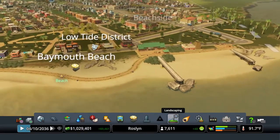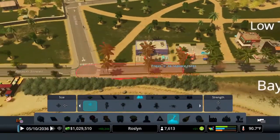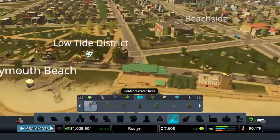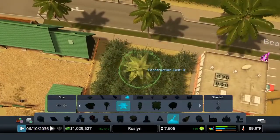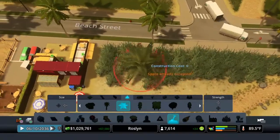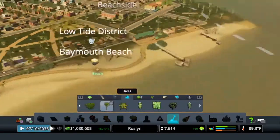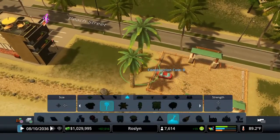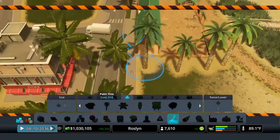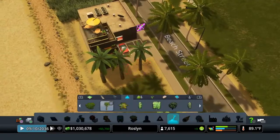Okay. I mean, I don't hate it. Low bar, I guess. Should help a little bit with the beach vibe. There we go. Just a little bit of shade for those guys right there. There we go. Let's add some shade to the parking lot. Alright.